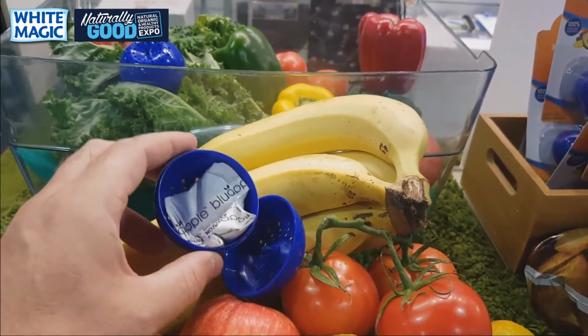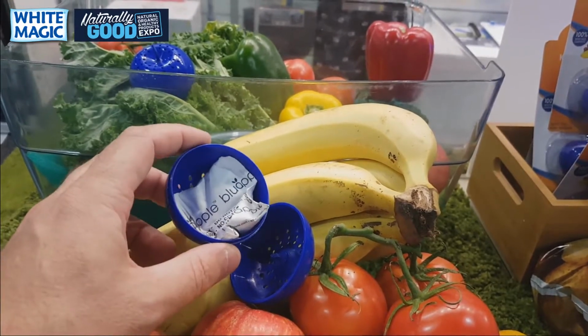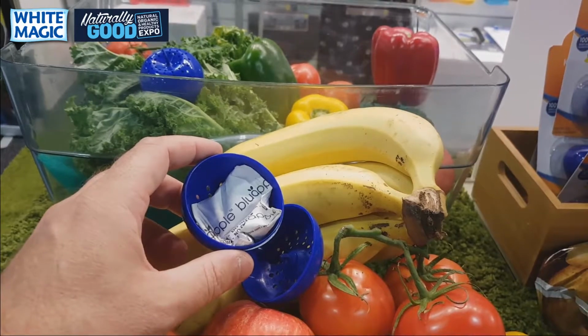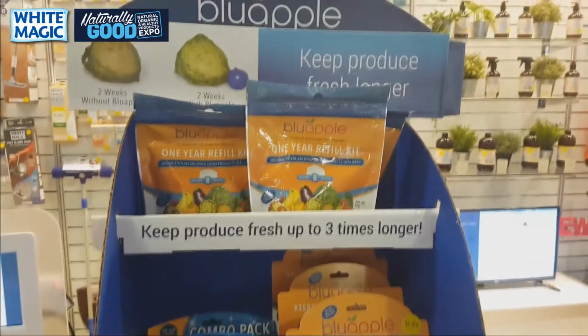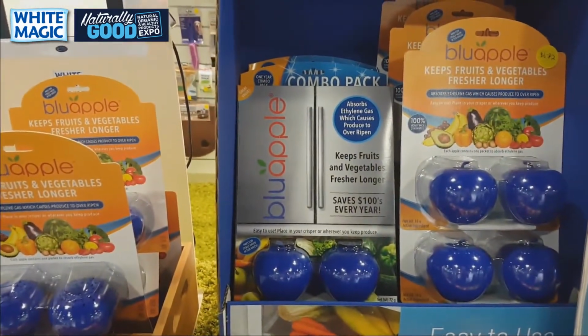This little satchel here has sodium permanganate and volcanic ash in it. It's air soluble, so the ethylene gas goes in, gets trapped in the satchel, and after 3 months you empty the satchel into the garden, and it's a great little trace element fertilizer. As a retailer, you can sell either the 2-piece apple for $15, the 8-piece satchel refill for $15, or the 1-year combo for $25.